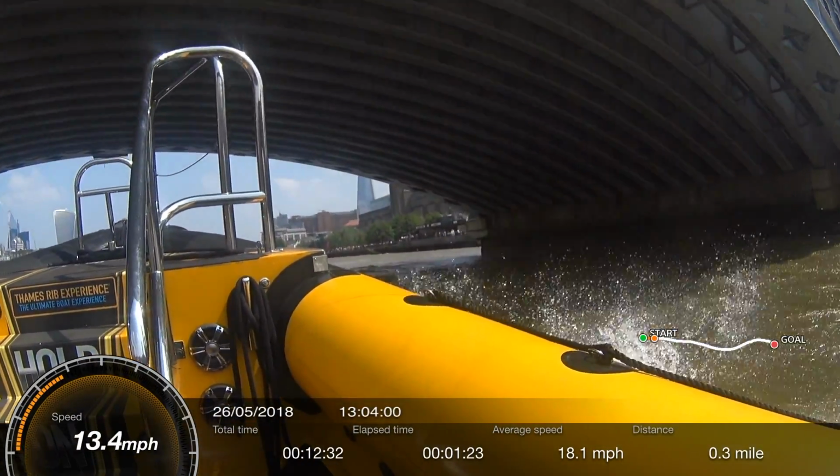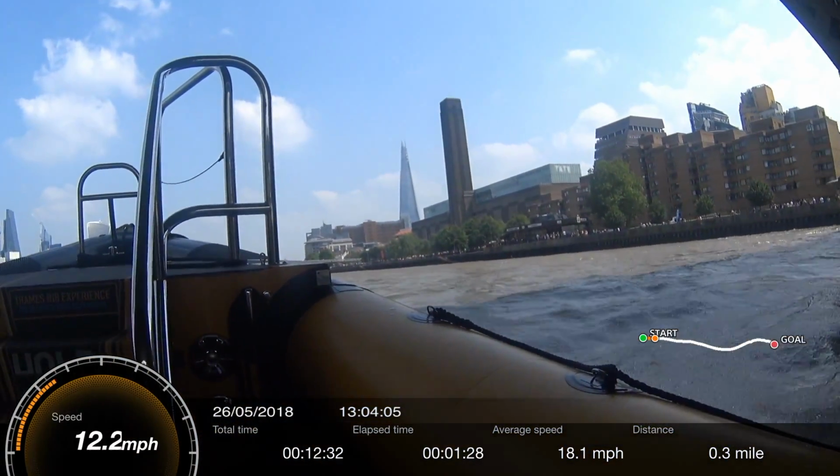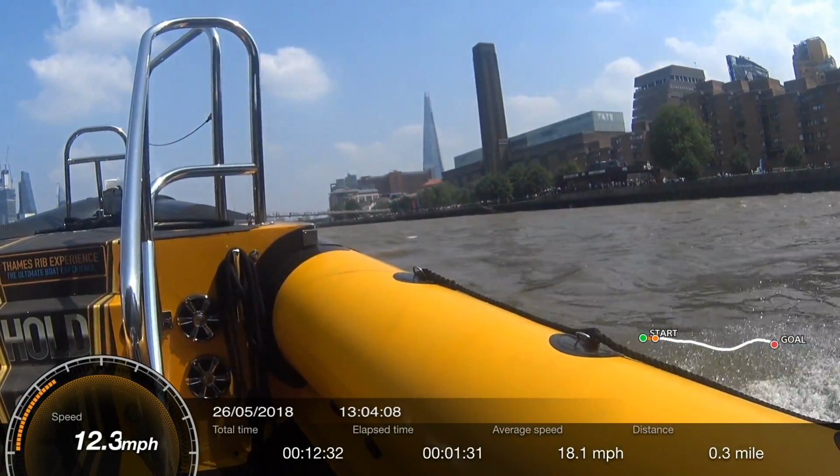Now Blackfriars railway station above us, the only railway station in the world to be built on a bridge over a river, at a cost of £700 million a few years ago.